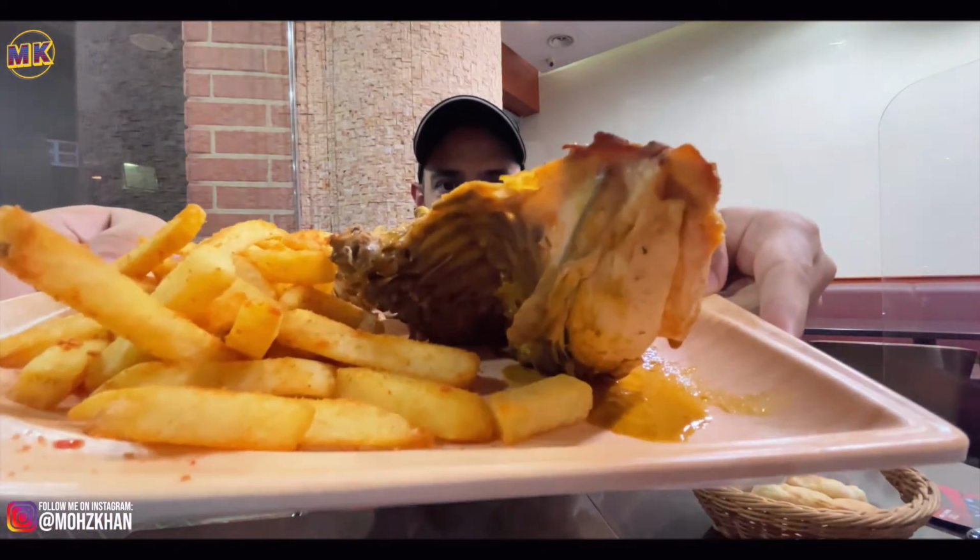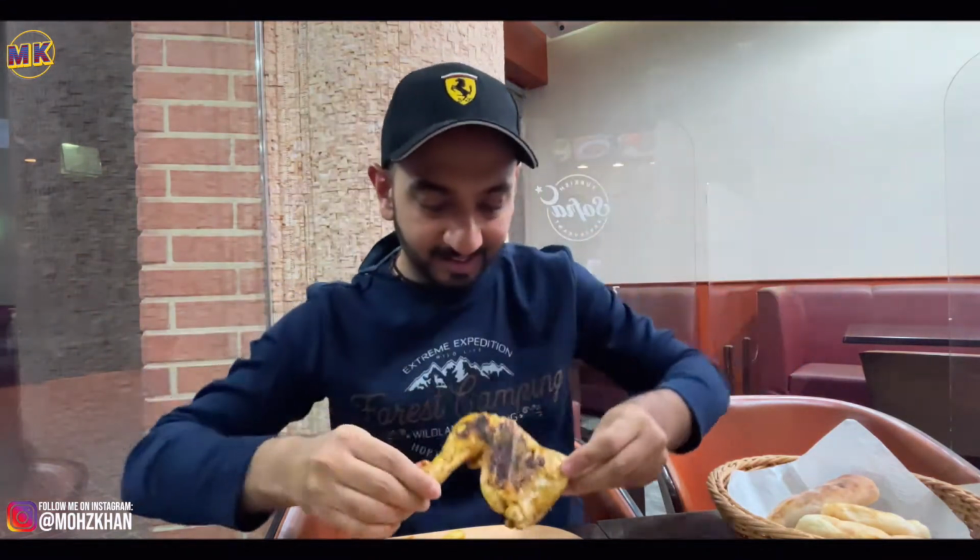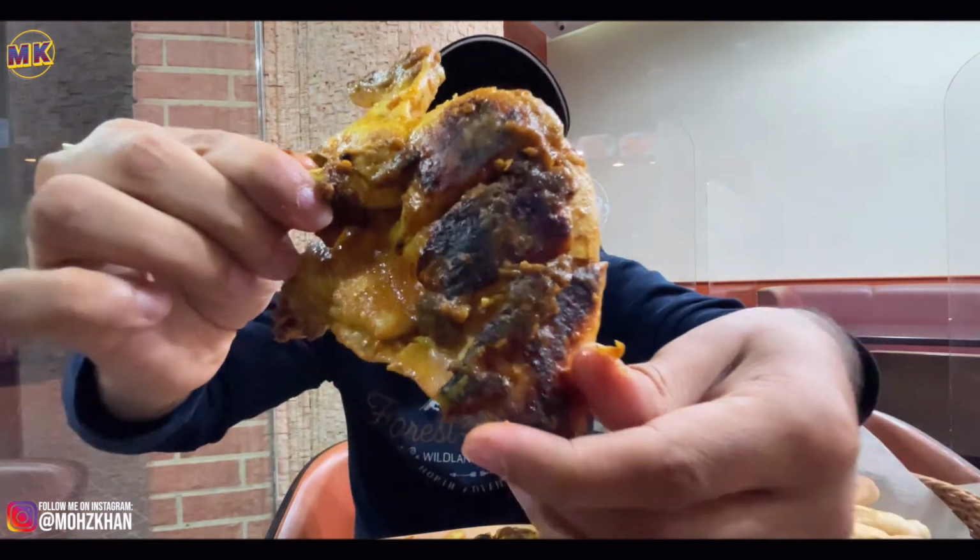Check this out guys. Wow, that looks really good. Just look at that chicken. See? And then check this out. We have 2 chicken pieces right there. Wow. Full marks because this is freshly prepared, with peri fries, which are literally my favorite ever.